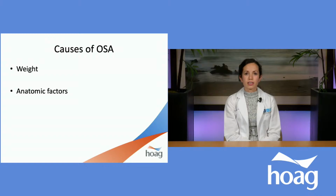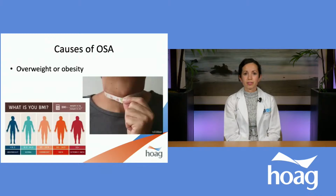So what are the causes of sleep apnea? Weight is the biggest factor, but there are anatomic factors as well. So people think of it as a problem with people who are obese, but there are plenty of very thin people who have it as well, and plenty of obese people who don't. So weight is not the only factor, but it is significant. So if you have an increased neck circumference, as the gentleman is showing here, or an increased BMI, you're at increased risk for sleep apnea.